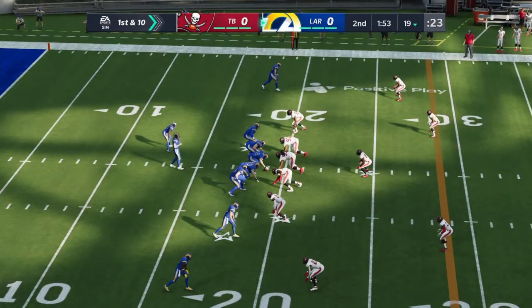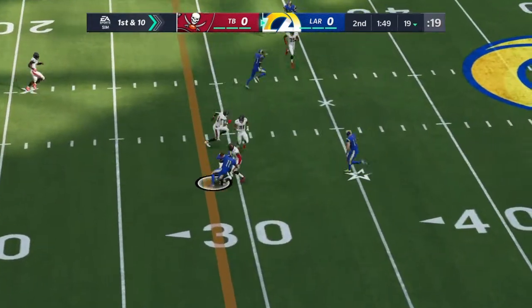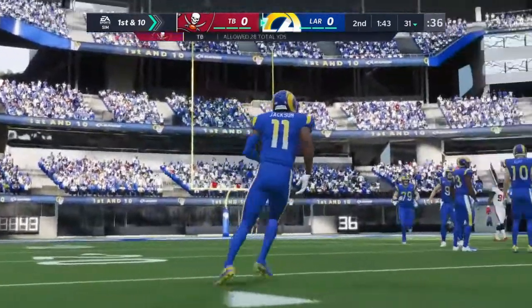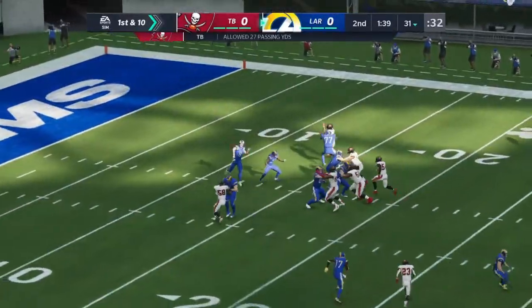Set to begin their next drive, the Rams offense at the line. They've been playing the field position game thus far. No score, 2nd quarter as they come up on 1st and 10. And now the drive starts with a completion out to the right. And he's got it past the 30 before he's hit and dropped. Nice way to start the drive, a gain of 12 and a 1st down.